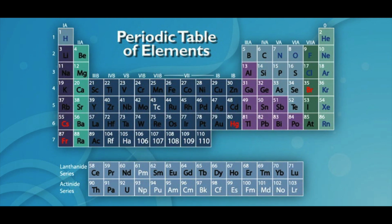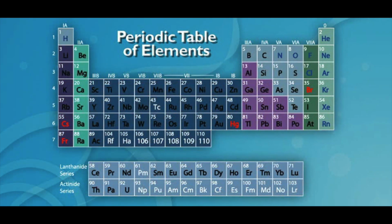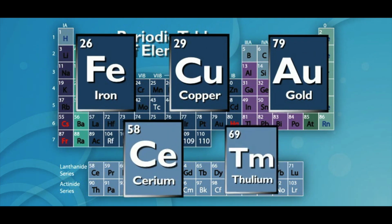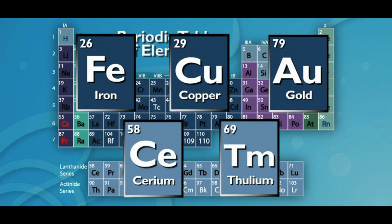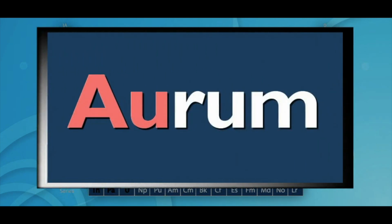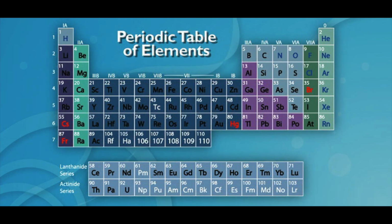Whoa, there sure are a lot of metals. Yup, metals make up almost 75% of the elements. Some are pretty common, like iron, copper, and gold, and others, like cerium and thulium, are really rare. Wait a minute. AU is gold? Crazy, huh? It's scientist shorthand. There's a symbol for every element name. AU's from aurum, which means gold in Latin. Turns out lots of the symbols on the chart are from Latin or Greek.